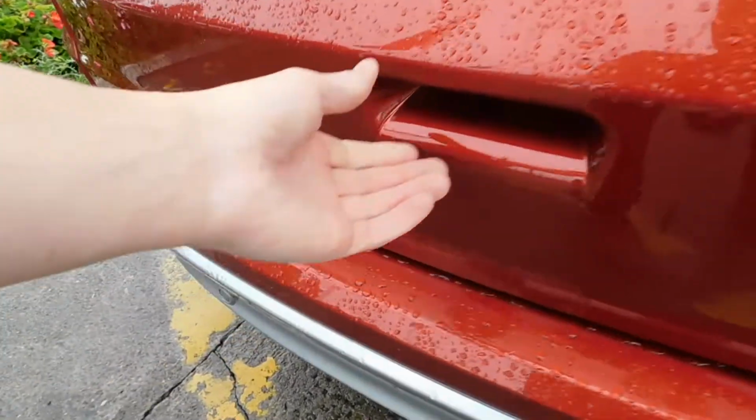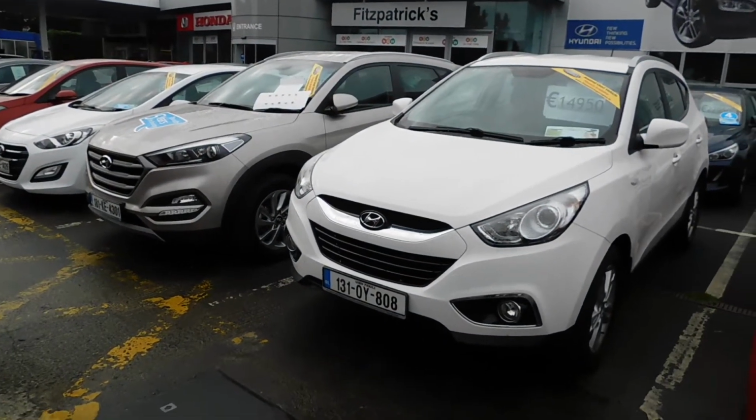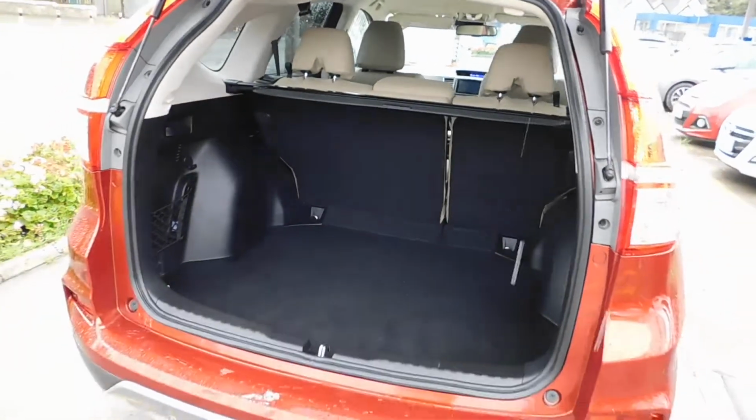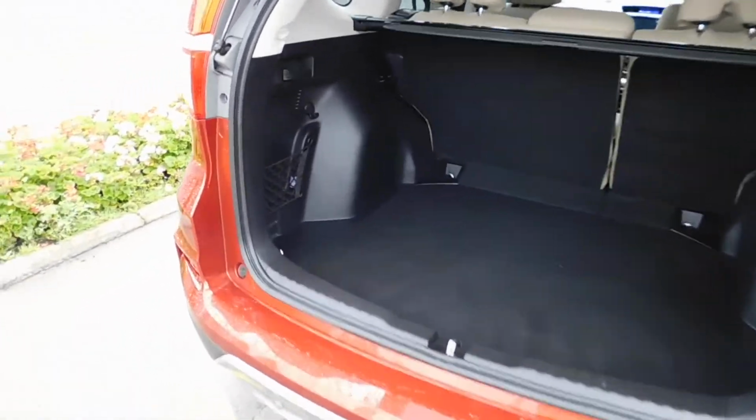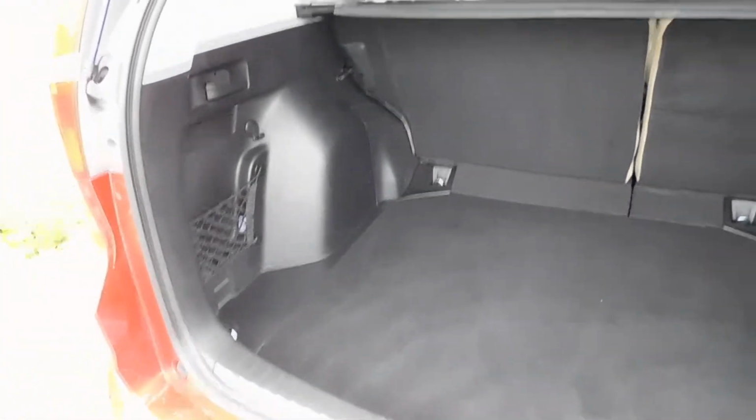Right, in terms of the boot, it is massive. We sell lots of different SUVs here, but this one I think is one of the biggest boots you get. The good thing about the boot is it's black, so you can throw a lot of stuff in there and not be too worried about getting it dirty. So a dark boot is always good in a car, I think. Spare wheel and toolkit and all that kind of stuff is in through there.